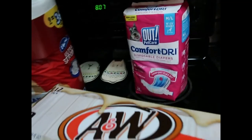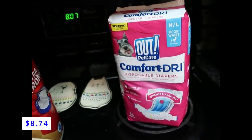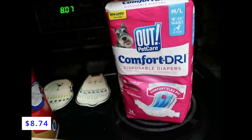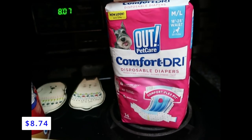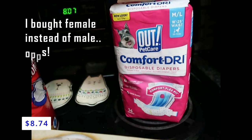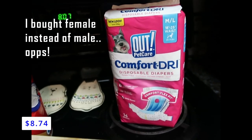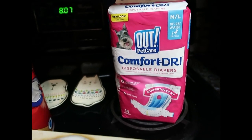And then the last thing is, I had to get some diapers for my dog because he was having some accidents because he had surgery. If you didn't know, he had kidney stone surgery. And he was having accidents afterwards, so diapers he has to wear.